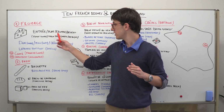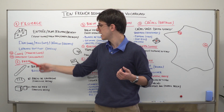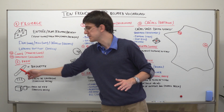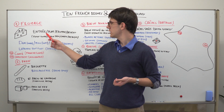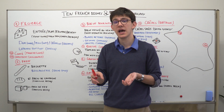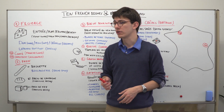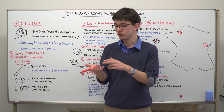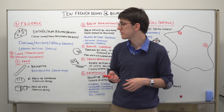We eat it during the fromage step, like we eat cheese and bread, it's classic. You have your piece of cheese and a piece of bread, and you eat them together. But you can also eat it for breakfast, and you put some jam and some butter, and you eat that. This is quite common in France. Or sometimes you have it with your cup of coffee. You've got your bread and your coffee, and you just eat them together.